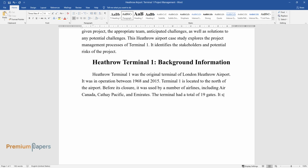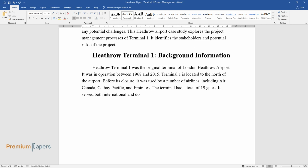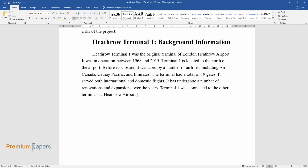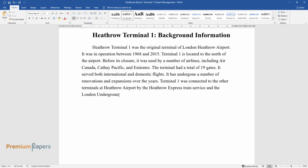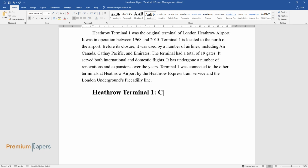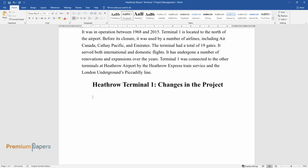The terminal had a total of 19 gates. It served both international and domestic flights. It has undergone a number of renovations and expansions over the years. Terminal 1 was connected to the other terminals at Heathrow Airport by the Heathrow Express train service and the London Underground's Piccadilly line.